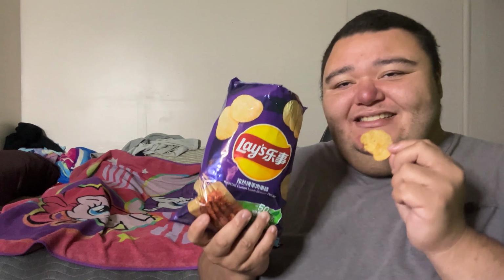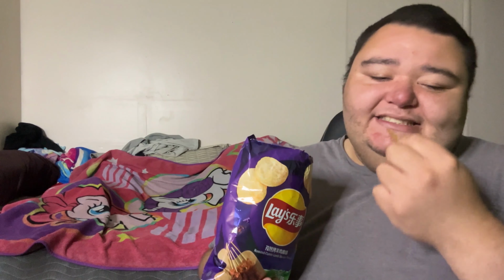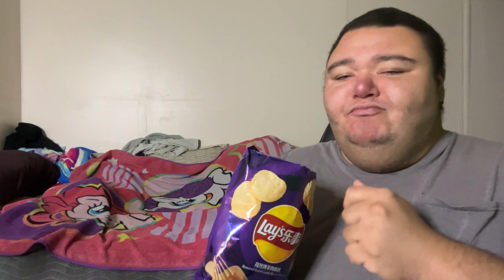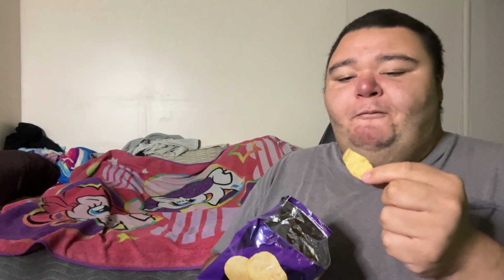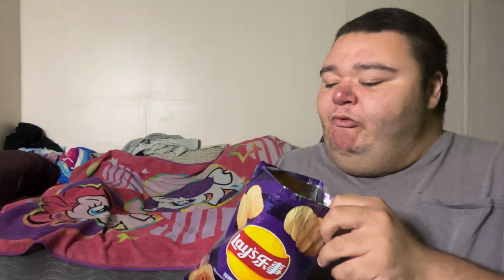I like the creamy lobster better. But this is weird. It's got a weird taste. Very hot too. I might need my water or something. One more bite. Two more bites. Wow. That's definitely got a kick to it. Ugh, my mouth is burning.